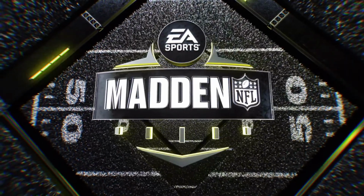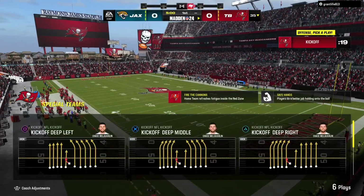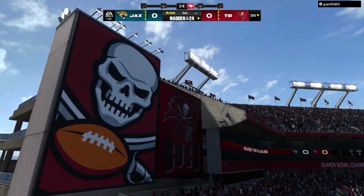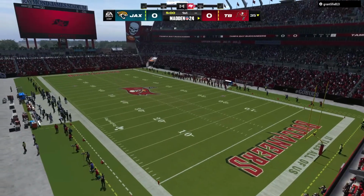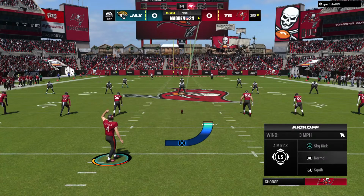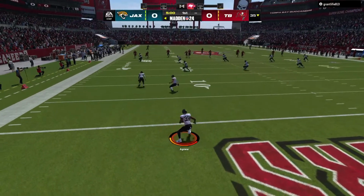The NFL is on EA Sports, and we're at Raymond James Stadium in Tampa, Florida. Straight ahead, we've got a pretty good one on tap here, as it'll be the Jacksonville Jaguars taking on the Tampa Bay Buccaneers. Two teams just about a 3.5-hour drive from each other on Florida's I-75. The Jags and Bucs are underway.